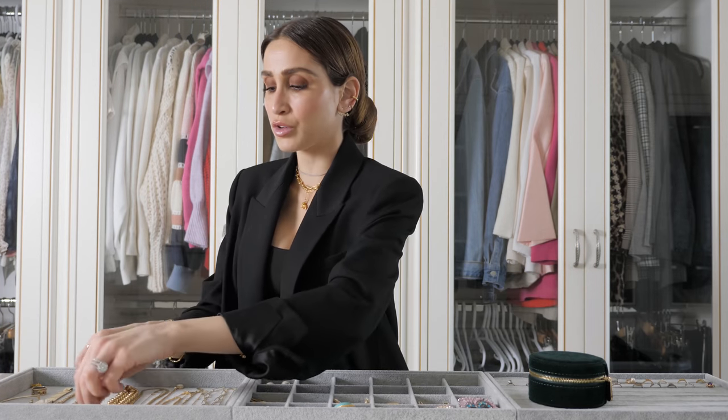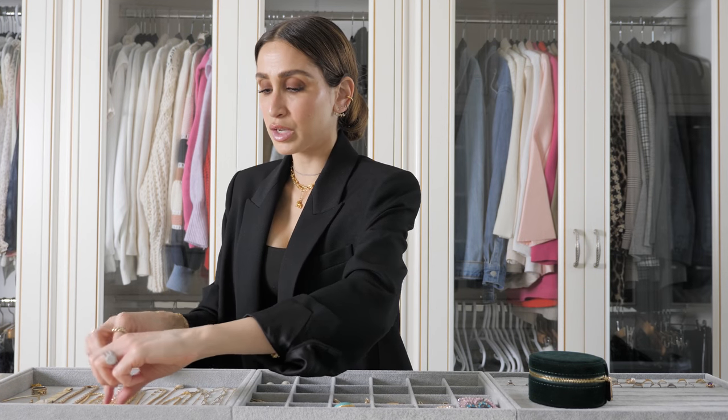This is another one of my favorite layering pieces. This is a smaller link chain necklace compared to the Ana Luisa one I just showed you. It's definitely a staple in my jewelry collection.